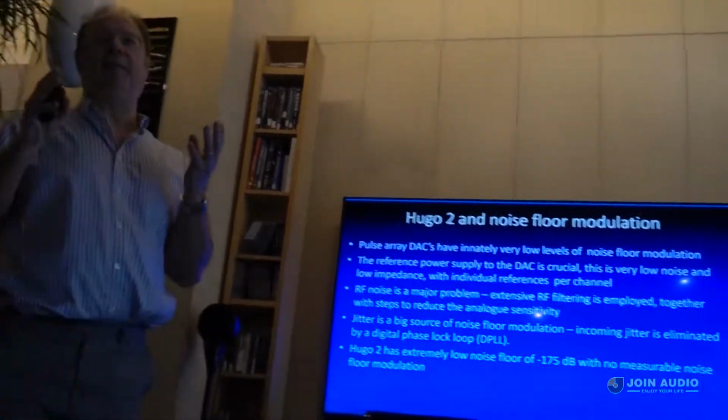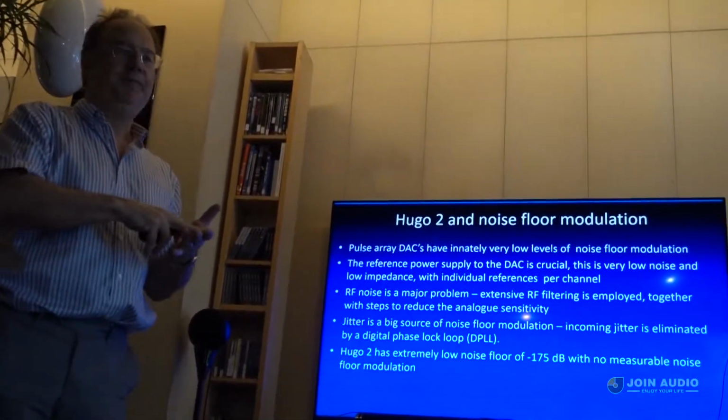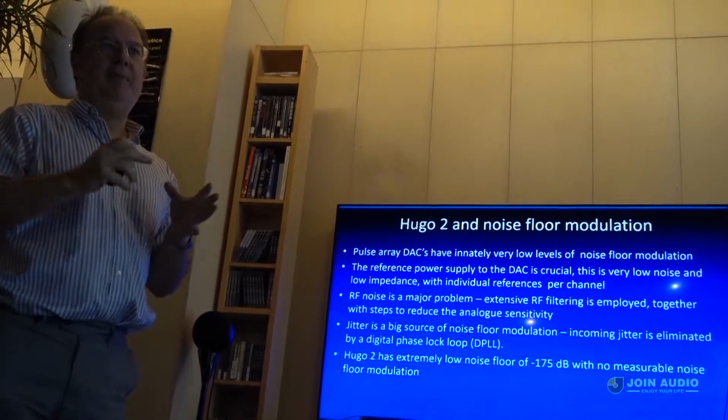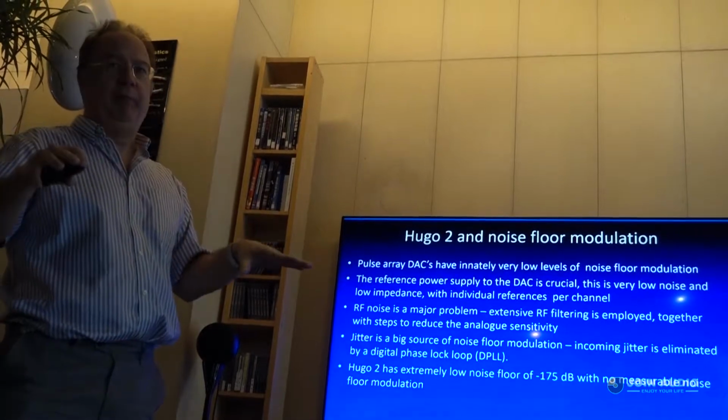The other things that can make big differences to noise floor modulation is the reference supply, RF noise, and jitter. And the architecture, all those three things add up to create a big problem.